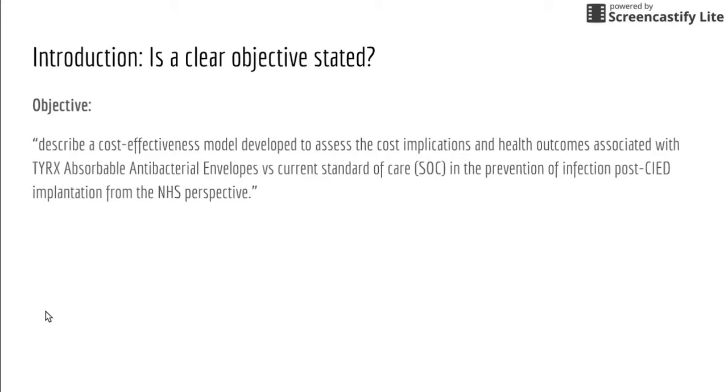As suggested by the title, the paper clearly states the objective in its introductory paragraph and abstract. The objective, which is to describe a cost-effectiveness model developed to assess the cost implications and health outcomes associated with the TYRX absorbable antibacterial envelopes versus current standard of care in prevention of infection post-cardiac implantable electronic device implantation from the NHS perspective. This covers the specific method of outcome analysis as well as the targeted intervention.